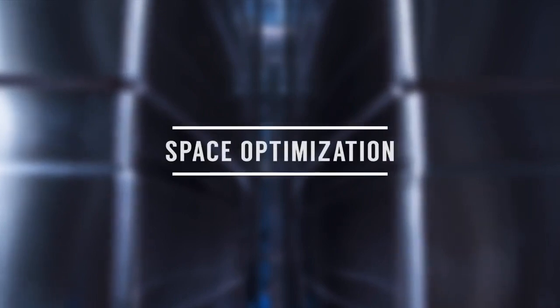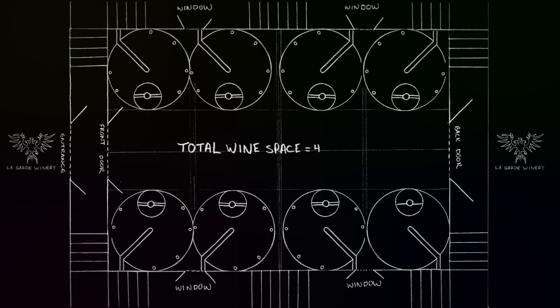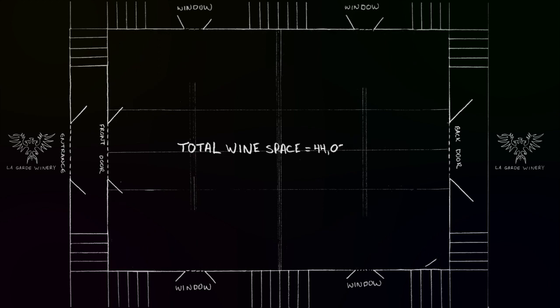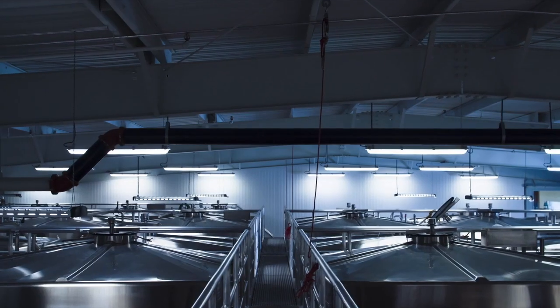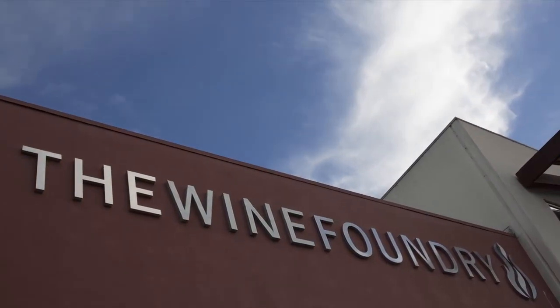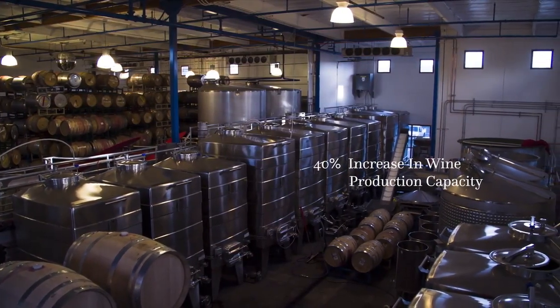One of the most important attributes to consider when choosing fermentation tanks is space. By using square tanks instead of cylinder ones, winemakers can put these tanks extremely close together without eating up the space that cylinder tanks do in a winery. Garde will not only customize the manufacturing of your fermentation tanks, but will assist in designing your winery. The result is more space to make more wine and fit additional winemaking equipment. When the Wine Foundry implemented Garde tanks in 2015, they increased their production capacity by 40%.